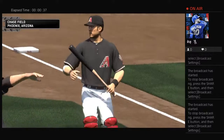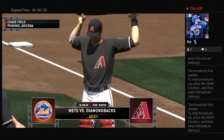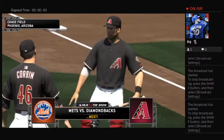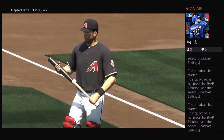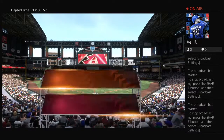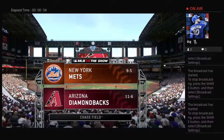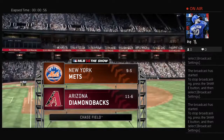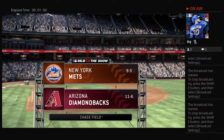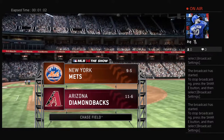Counting down toward game time here in the desert. Major League Baseball on the Show is next. MLB The Show has baseball from the Valley of the Sun, Chase Field in Phoenix. Today it's the rubber match of this three-game series between the New York Mets and the Arizona Diamondbacks.